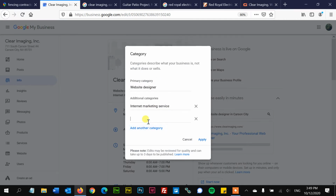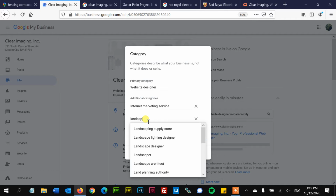So let's say you were in landscaping. You wouldn't just put landscaper, you would also put landscape designer. And if you did lighting, you would put landscape lighting. And if you also were selling landscaping supplies, you'd put that. You just keep putting all of them that are actually applicable, and that way Google is then going to rank you for those searches higher than it would have. So this is very important.